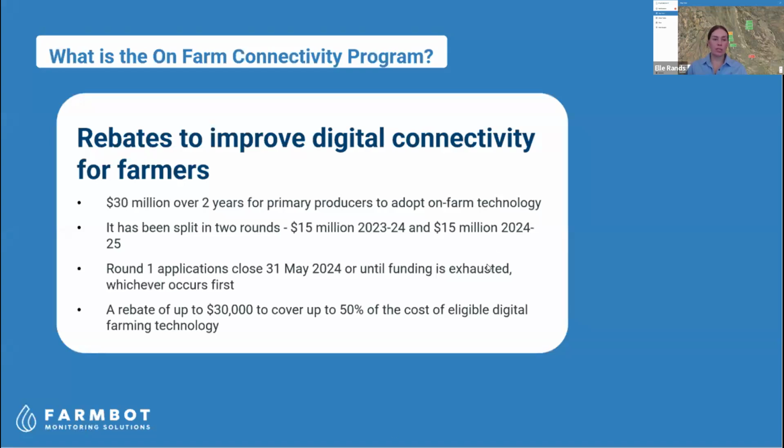Before we jump into the process, I'm just going to give a quick background. This is an Australian government-funded program that's dedicated $30 million over 2 years to help primary producers improve connectivity and adopt on-farm technology. Eligible producers can access 50% discount on the eligible equipment, which is all of our remote monitoring solutions. It's been broken down into 2 rounds of $15 million, with the first round available now. First served basis for eligible producers. It has around just under 3 months to go, or until funds are exhausted. So to avoid missing out, we suggest submitting an application as soon as possible, because that money is being spent quickly.